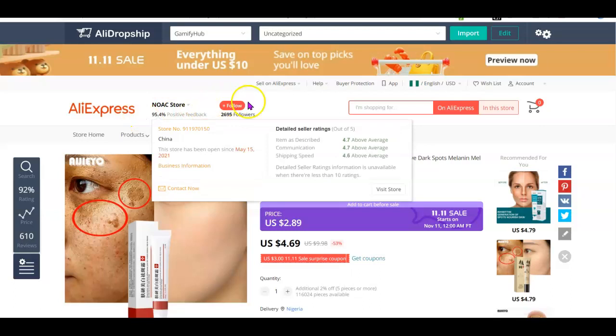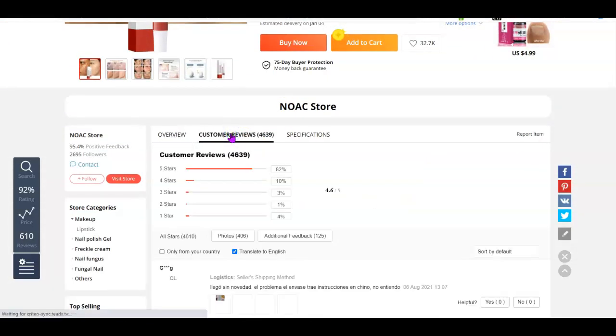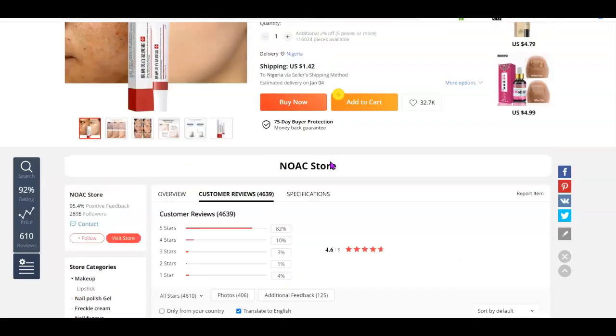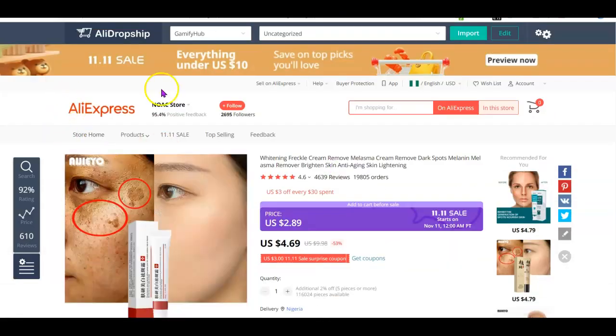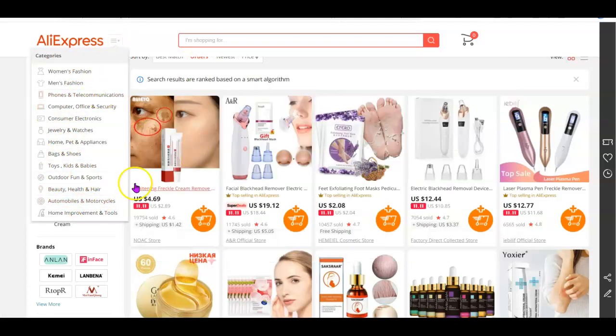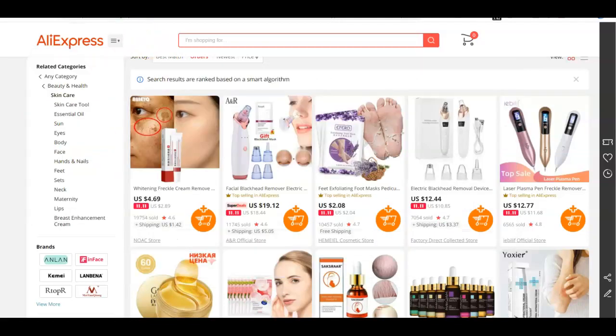After that, the next thing you want to check is to scroll down, then click on customer reviews. By customer reviews, you want to go for a product that is doing 4.6 and above. So this is one of the ways in which you can actually search for hot selling products on AliExpress. If you want to look for another product, all you simply need to do is go to another niche or another category, then do the same method and use the trick to search for the hot selling product you'd like to buy and sell.